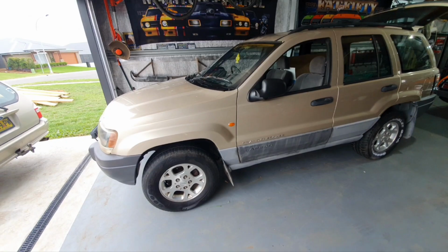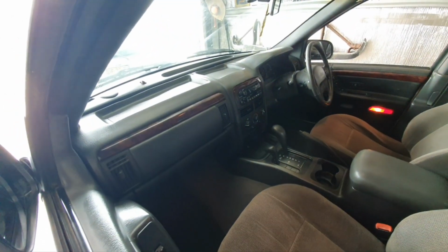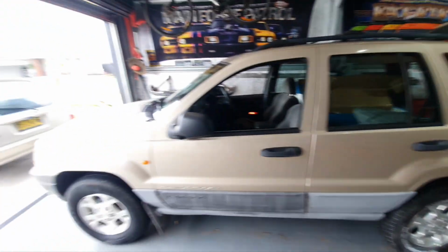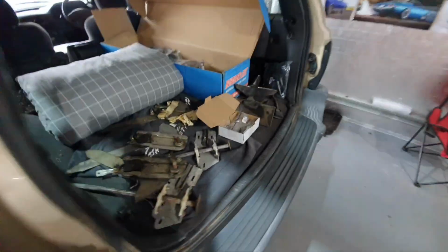I've got it running. I've got a really good detail. It's mint. It's really nice. Yeah, needs a stereo upgrade. That was shit. Had some other crappy stereo in it, but yeah, I'm just going to leave it here. It's good for just piling up all the old Falcon parts in the back.